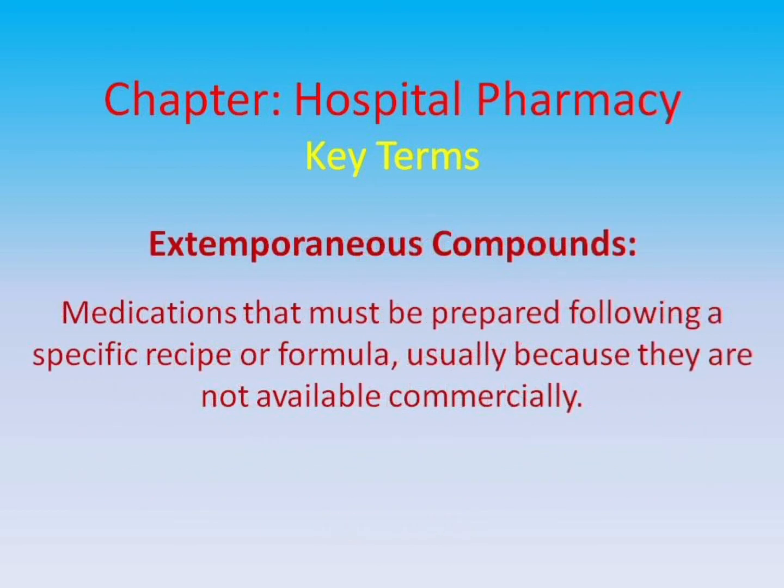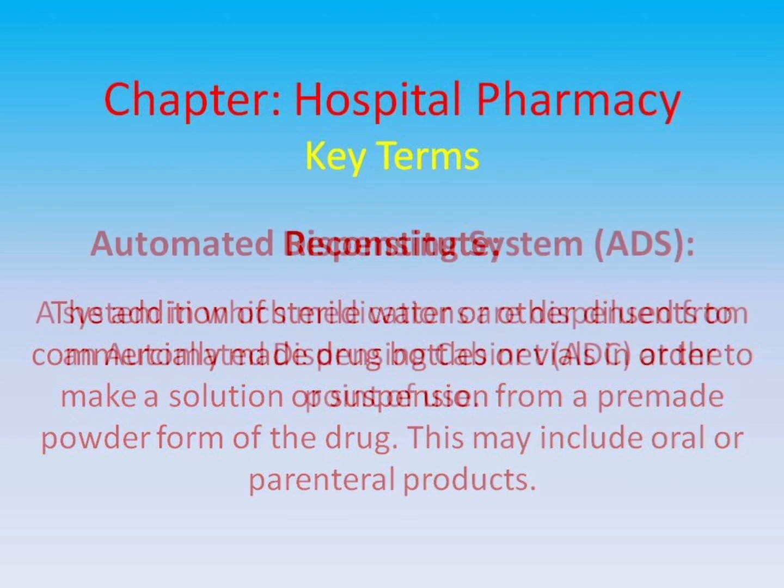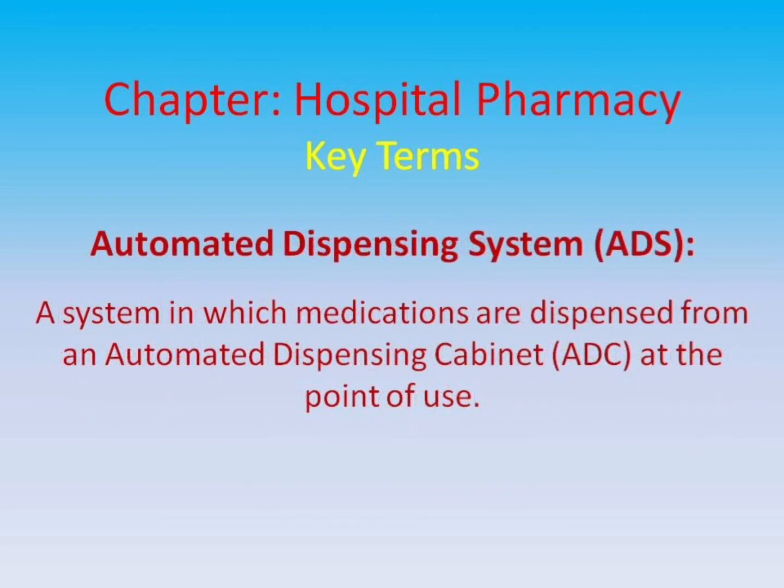Extemporaneous compounds. Medications that must be prepared following a specific recipe or formula, usually because they are not available commercially. Reconstitute. The addition of sterile water or other diluents to commercially made drug bottles or vials in order to make a solution or suspension from a pre-made powder form of the drug. This may include oral or parenteral products. Automated dispensing system, or ADS. A system in which medications are dispensed from an automated dispensing cabinet, or ADC, at the point of use.